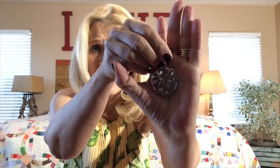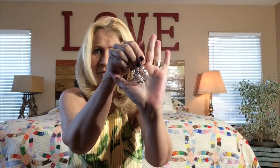And then we have, are these earrings? They're very big earrings. Okay, now there are two of these. They're very large. That is what they look like. Do they look like Brighton? I don't know. I don't know how those are going to look on.